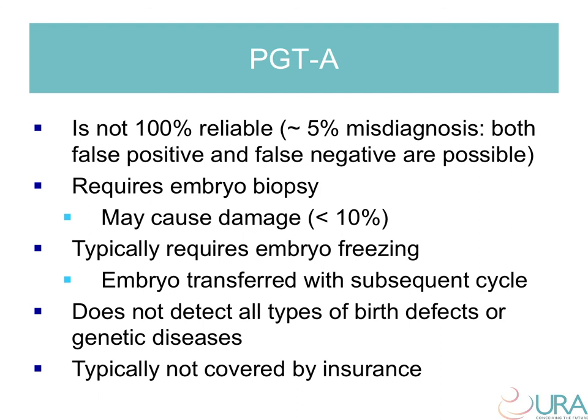Finally, while insurances may cover PGT-M or PGT-SR to test for specific genetic disorders, PGT-A for general aneuploidy screening is usually not covered by insurance, even if you do have IVF benefits. The approximate cost of the embryo biopsy and the genetic laboratory testing is around $3,000 to $4,000, depending upon how many embryos you have to biopsy.